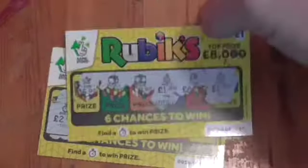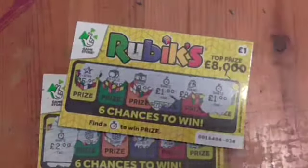So we spent 10, we got back 2, 4. So we've got a £6 loss.